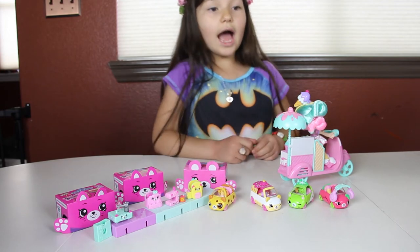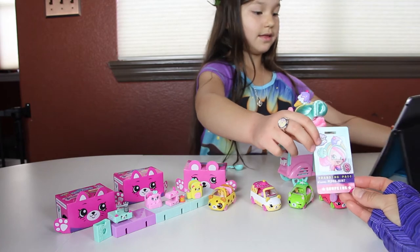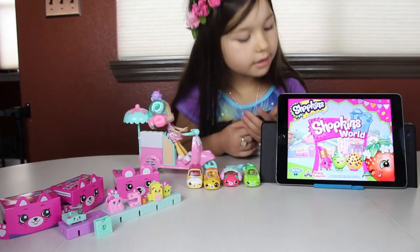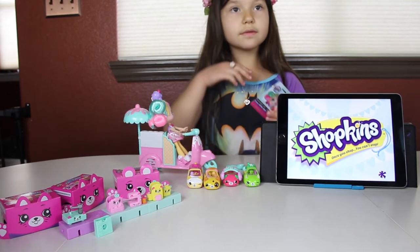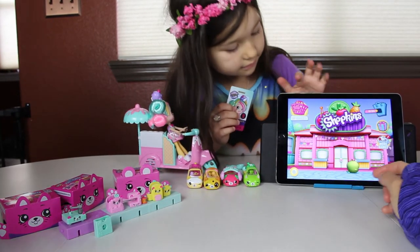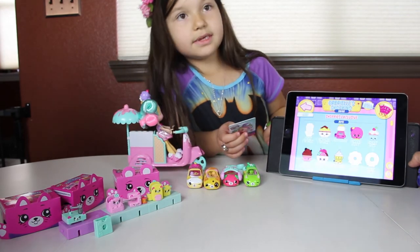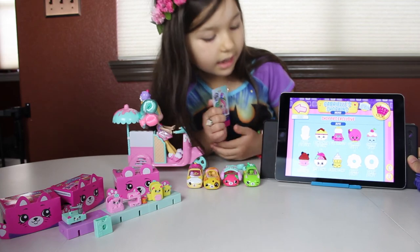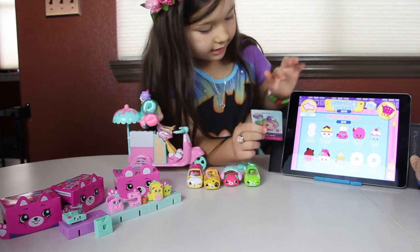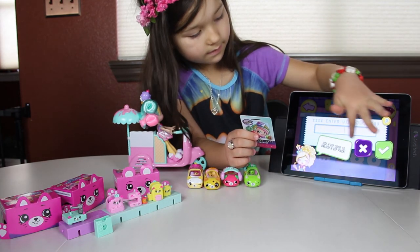Oh, and we forgot to show too, she came with a boarding pass. Yes, so we'll show real quick which Shopkins kid is going to have it. Okay, so you have to go to the Shopkins World app to enter your code. Mm-hmm. And it's a one-time only code. It would be better if it's a little towards me. Here, because we can't see. So can you see like that? Yes. Okay. So we put it right here. Yes. Enter your VIP code.